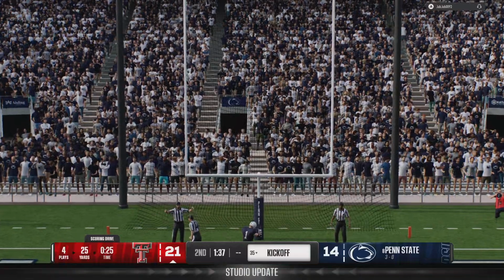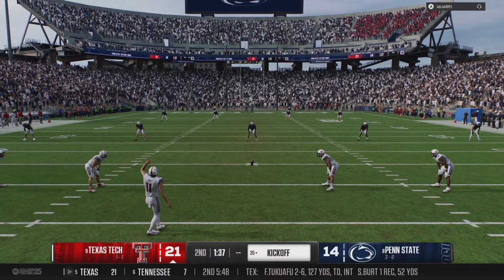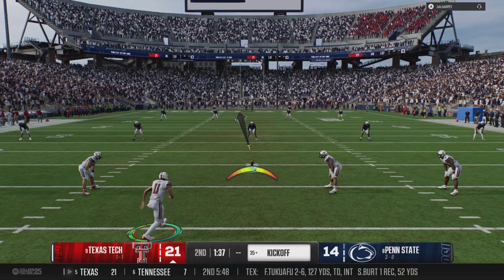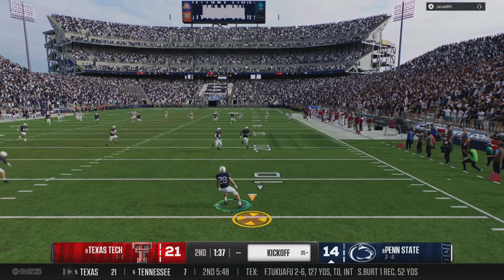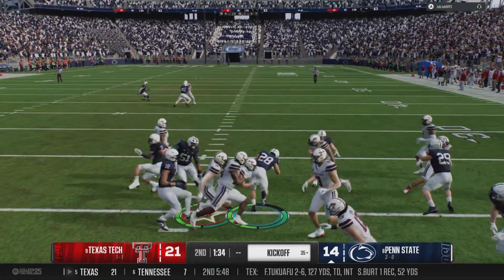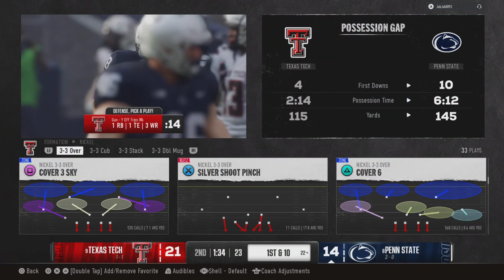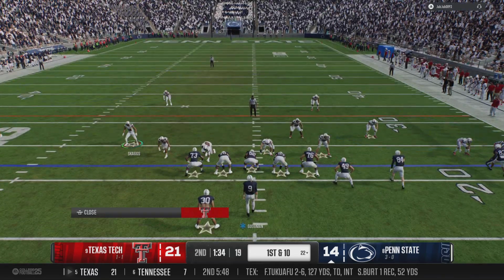And with the extra point, the score is now 21-14. Quick work on that scoring drive, just 4 plays. And they punctuated it with a 5-yard touchdown run. From inside his own 10, he'll try to help out their field position. Nice job executing all of the assignments as they put a stop to that return at the 22. Penn State sends the offense back onto the field.